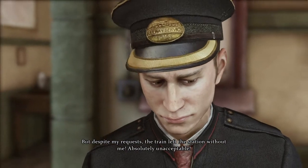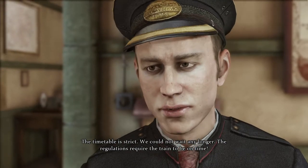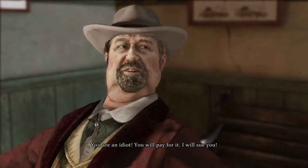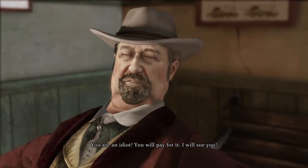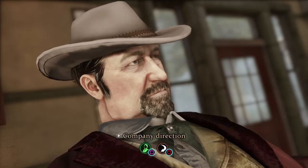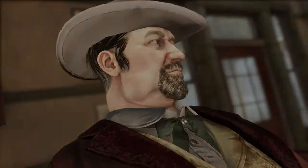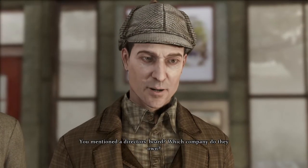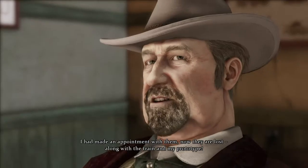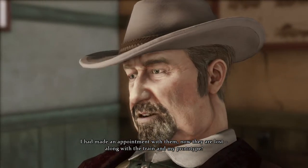Absolutely unacceptable. The timetable is strict. We cannot wait any longer. The regulations require the train to be on time. You are an idiot. You will pay for it. I will sue you. Gentlemen, please, let me finish a line of questioning with you, Mr. Robertson. You mentioned a director's board. Which company do they own? The Chilean Barcazes Company. I had made an appointment with them. Now they are lost, along with the train and my prototype.